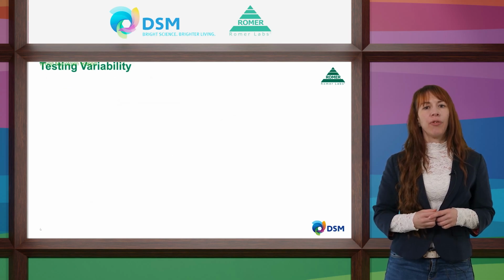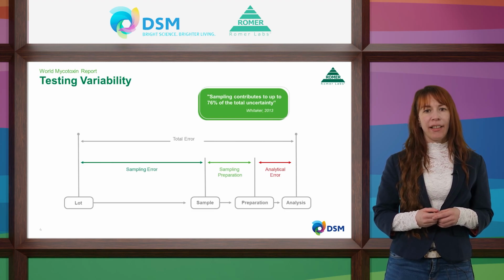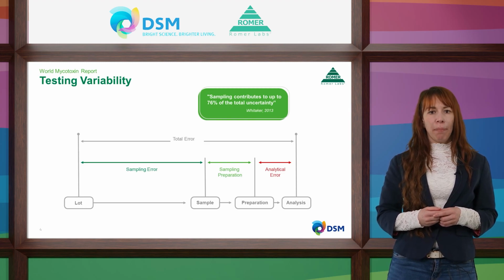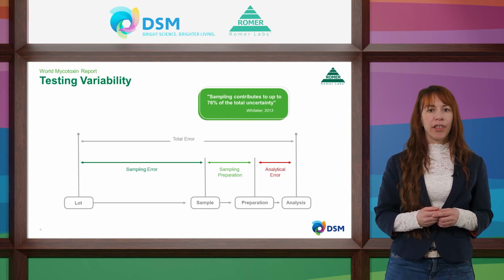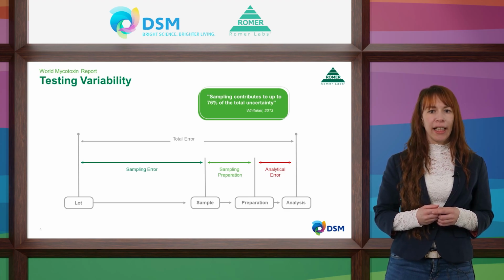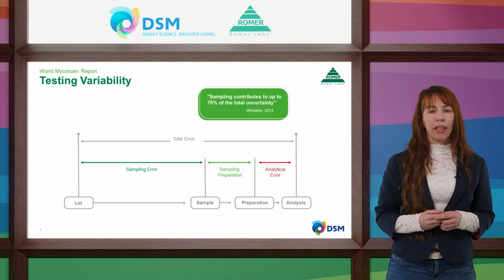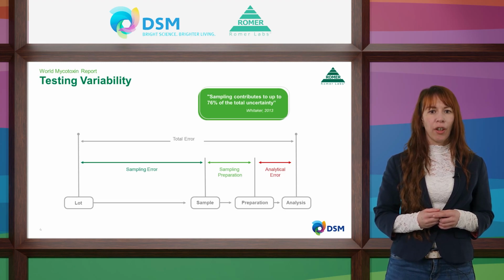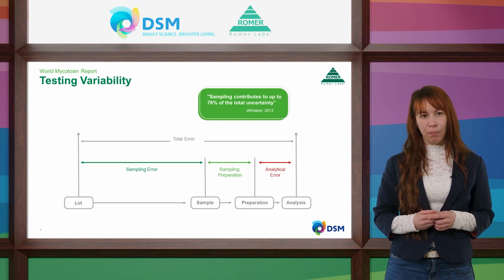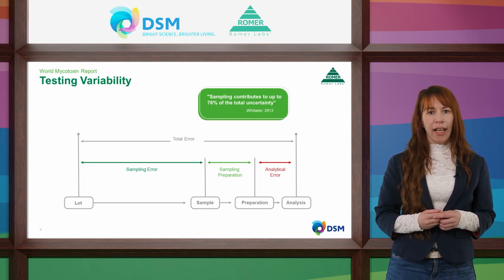Now, which factors can influence the testing variability when it comes to mycotoxin testing? Sampling and sample preparation are complex processes and harbor pitfalls. Each step within the sample preparation process introduces a level of variability that contributes to the total variability within a single analytical result. A variety of studies have shown that sampling contributes the highest total uncertainty, around 76%, while the analysis itself accounts for just 3%. This highlights the importance of introducing an accurate sampling plan.